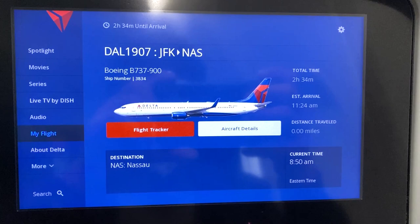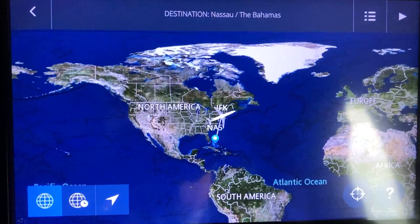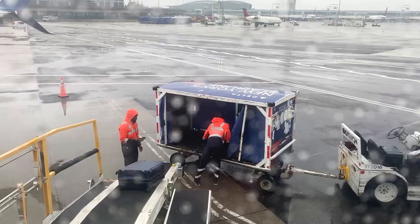Flight time down to Nassau, just 2 hours and 38 minutes. Should be a pretty good ride overall. Maybe a few bumps coming down here, but it should work out.